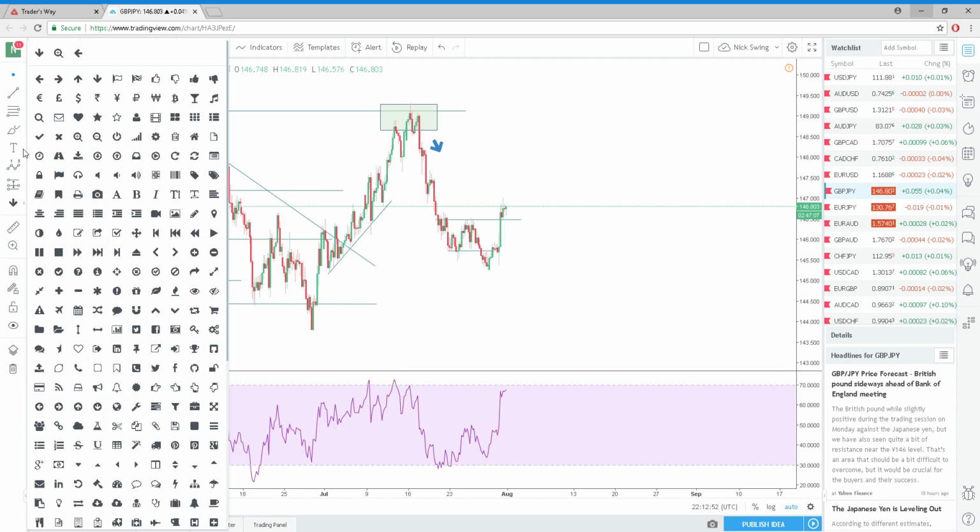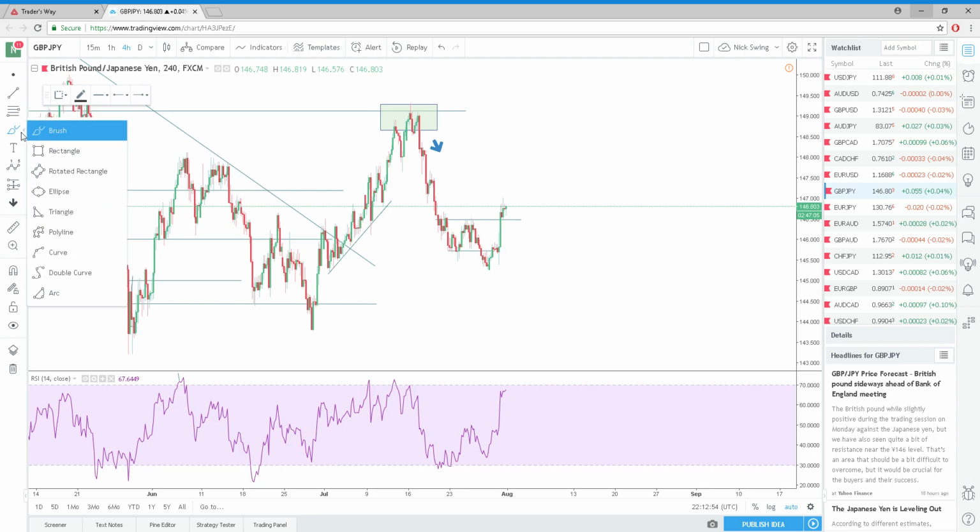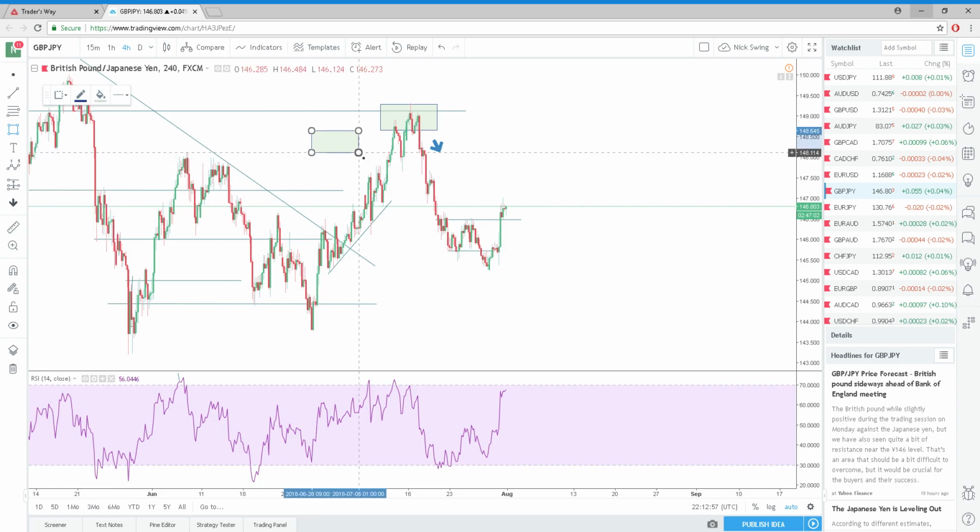I'm trying to see where that... I think I can draw like the little... Here we go. Rectangles is what I want. Yeah, rectangles. Okay, cool. So right in here.